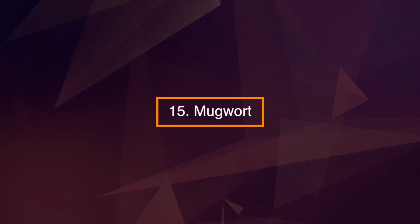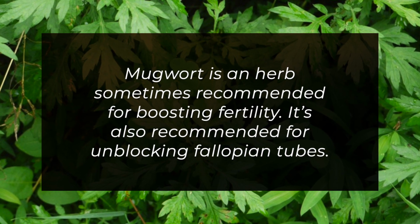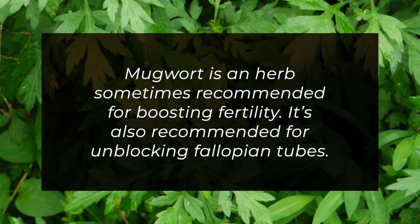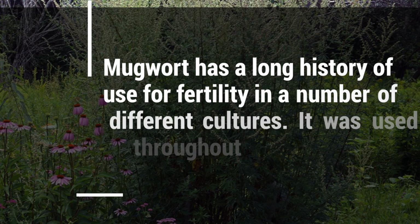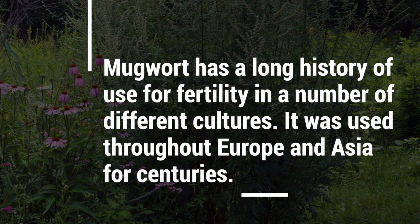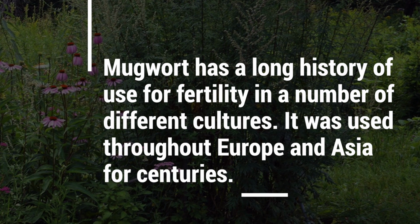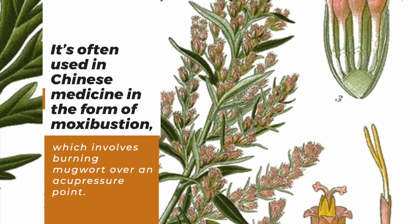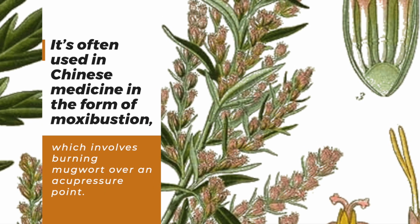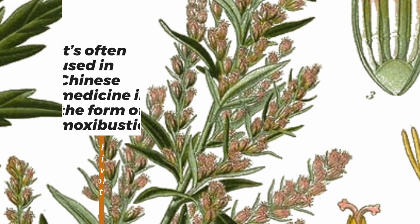15. Mugwort. Mugwort is an herb sometimes recommended for boosting fertility. It's also recommended for unblocking fallopian tubes. Mugwort has a long history of use for fertility in a number of different cultures. It was used throughout Europe and Asia for centuries. It's often used in Chinese medicine in the form of moxibustion, which involves burning mugwort over an acupressure point.